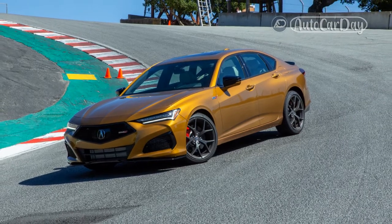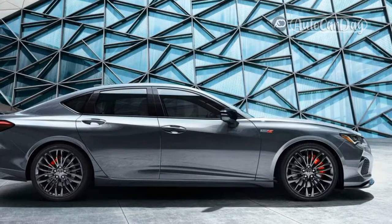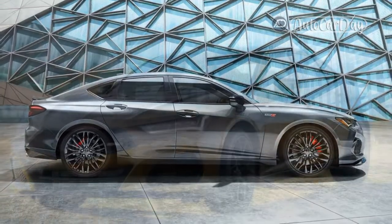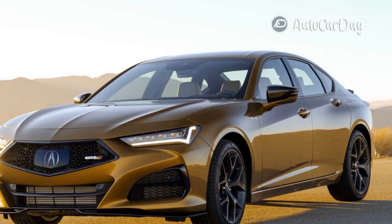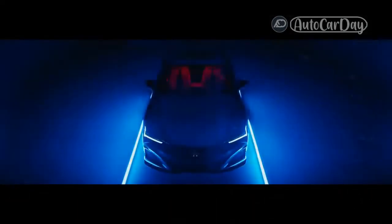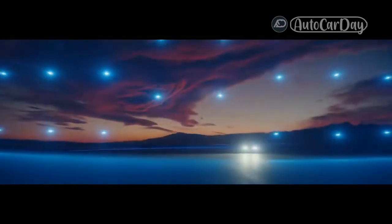From a performance perspective, the Type S offers enough to satisfy but falls short of overwhelming. Its twin-turbocharged 3.0-liter V6 puts out 355 horsepower and 354 pound-feet, which in the right setting provides a healthy amount of fun. A 10-speed automatic transmission is the only available pairing, which provides decent feedback. But only in track mode does the car give back the noise that we really want out of a fast Acura, although when the V6 does kick in it sounds fantastic.